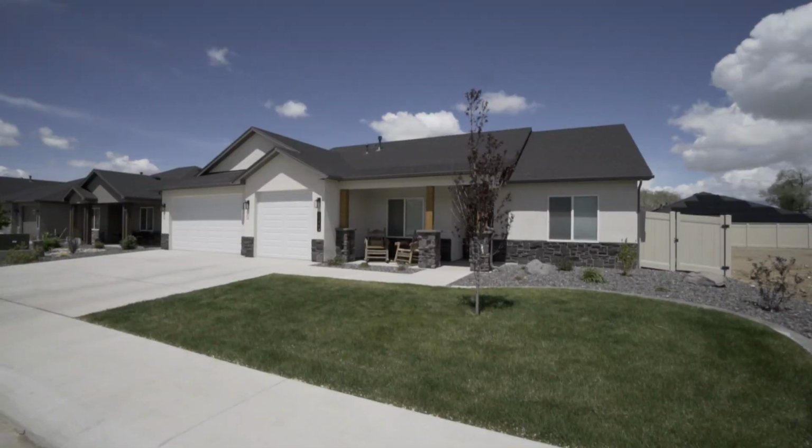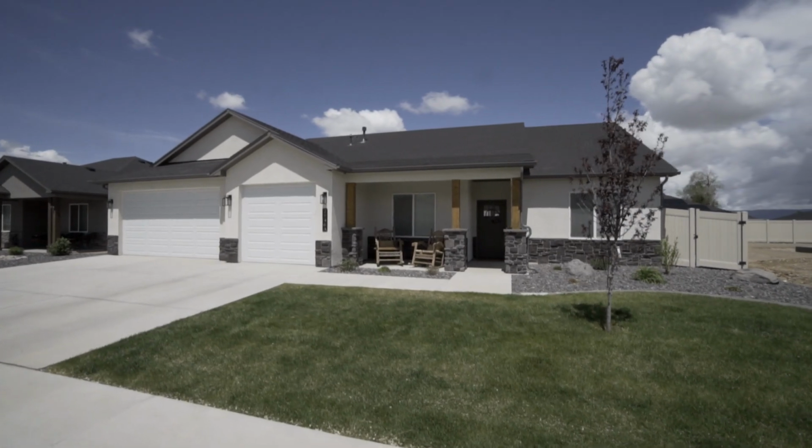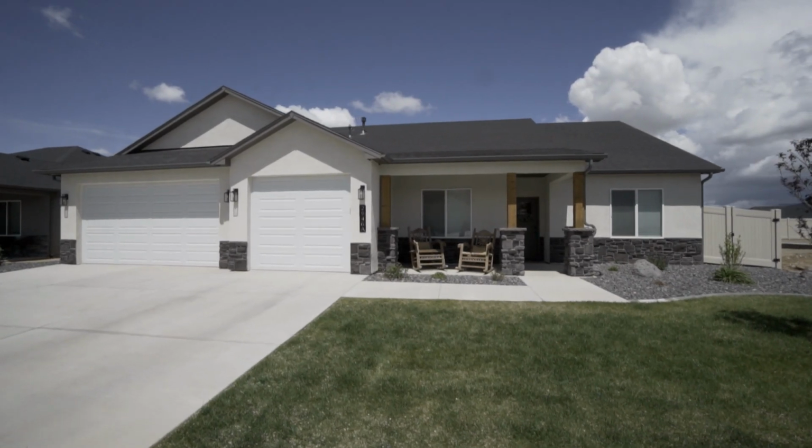Can't tell you how many homes I see in the multiple listing service or online where the first shot is the front of the house. Second shot, walking up the walkway. Third shot, patio or porch. Fourth shot, entryway. That might seem to make sense, but you just don't have that much time.